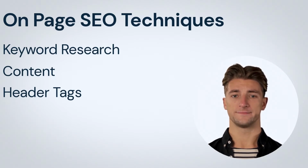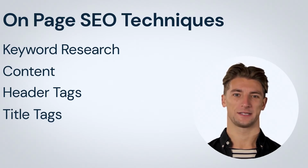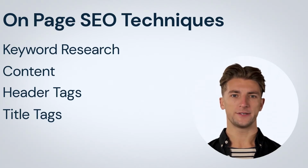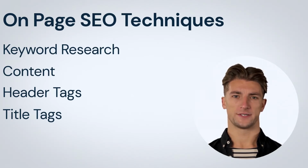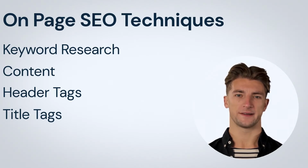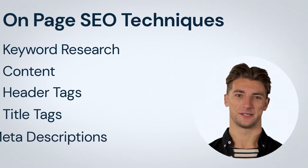Number 4. Title tags. A title tag, also known as an HTML title tag, is the title of a web page. It gives users and search engines a brief idea about the page content. Title tags are around 60 characters long and appear on search engines as the first thing searchers see on the search results page. Title tags play a crucial role in search engine optimization as they make the first impression on users.